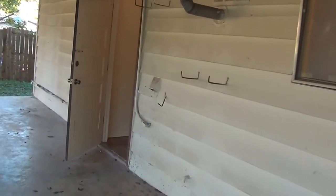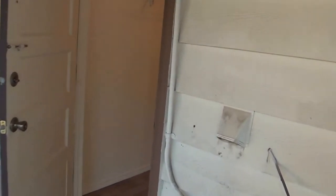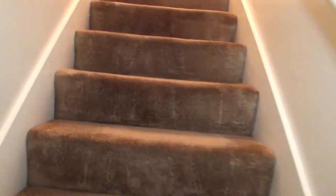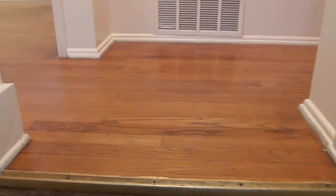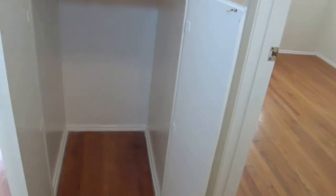So we'll go back in this door. We'll go upstairs. Take a look at the bedrooms. The downstairs is all carpeted. The upstairs is a wood floor. Looks like it was the original wood floor from when this house was built. There's a linen area right there.